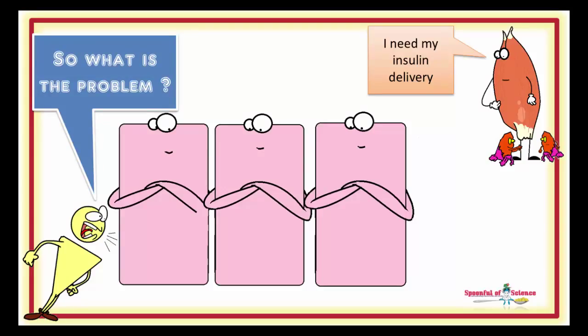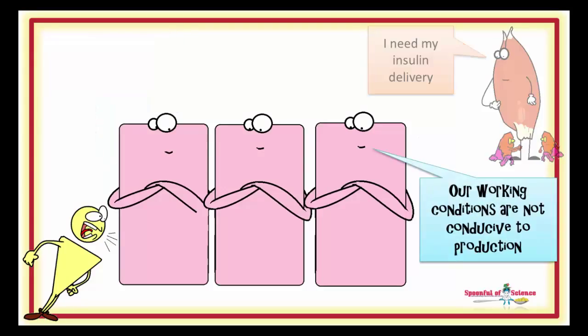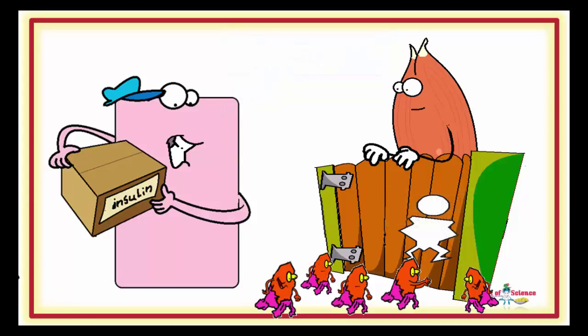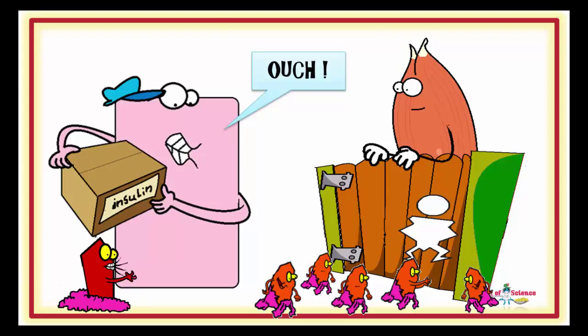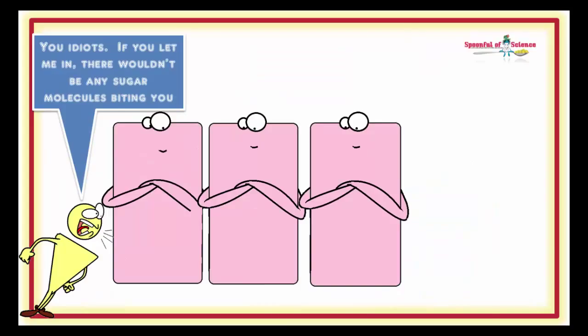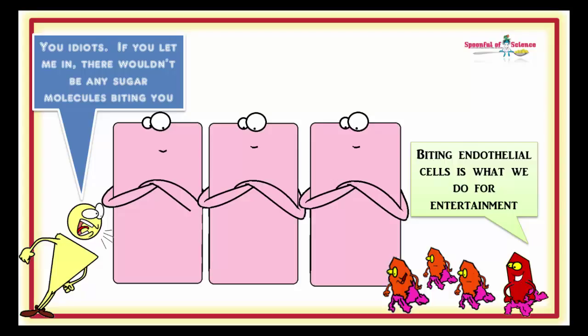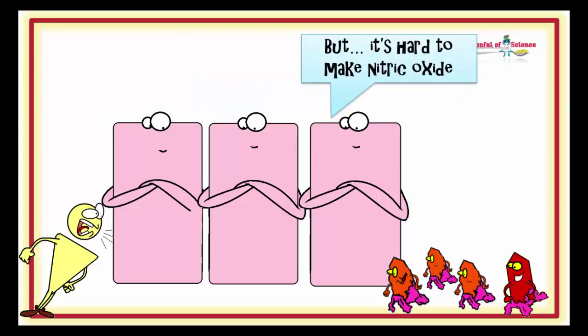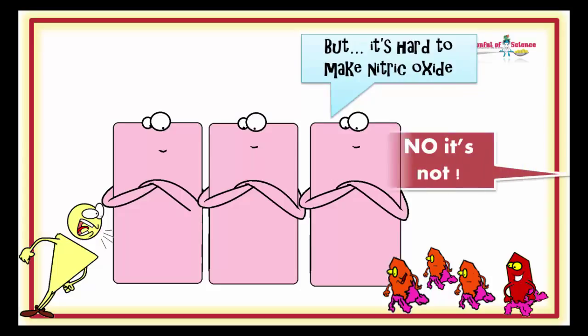Unfortunately, when the endothelial cells are under the weather, they struggle to produce nitric oxide. So what makes these cells feel under the weather? Well, they're particularly susceptible to high sugar levels and oxidative stress. Oh dear. It's a catch-22. High sugar levels need more insulin to get through, but high sugar levels allow less insulin through. Aish. But hang on a minute.